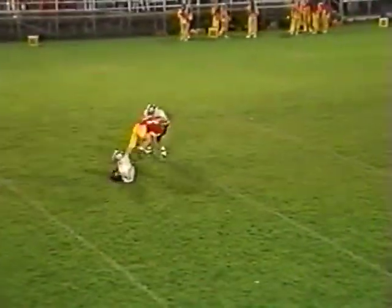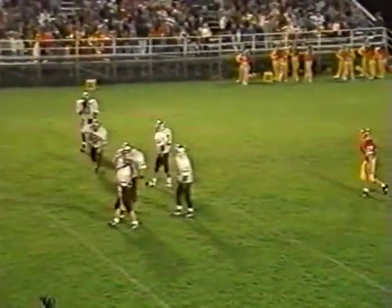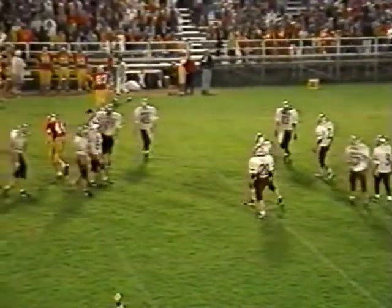Again, that same slant. Ooh. B.J. Stevens wound up with it, got it on the first bounce, and it'll be 4th down.